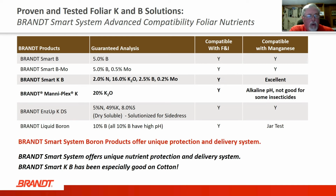And the key point here is when you've got Smart BMO and Smart B, which are excellent products, but KB and potassium being needed all throughout the growing season has been proven in recent research by many people. You're needing potassium all through the season, and to be sure it's available there, when you put on a foliar application, you know you're getting it.